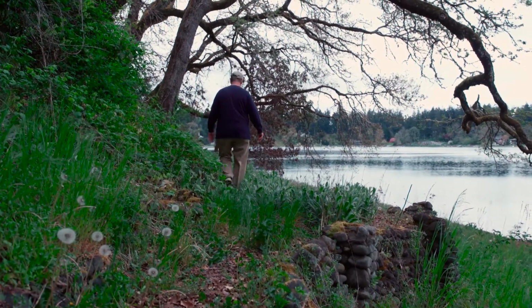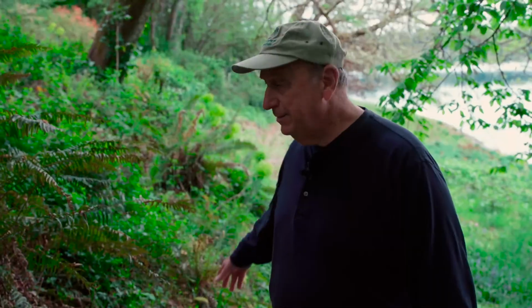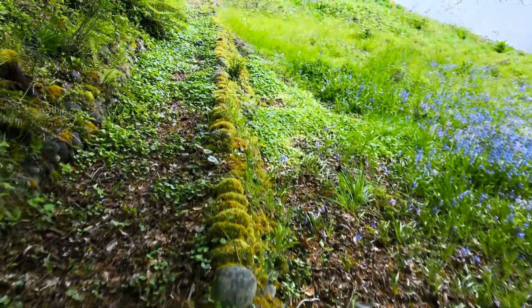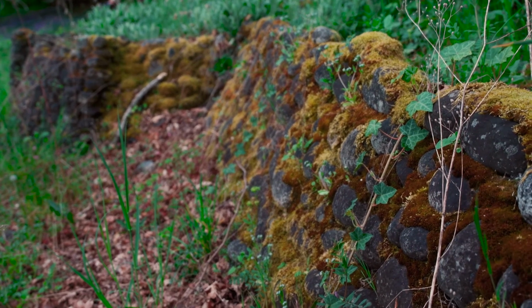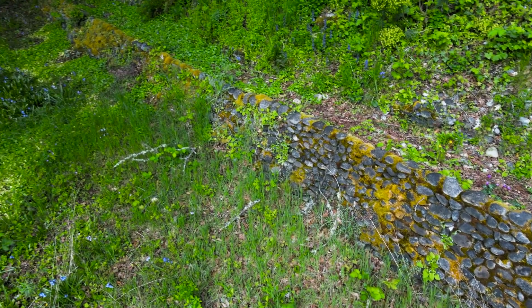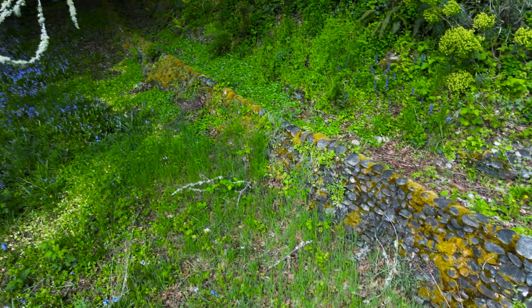Because we have some thoughts about what we could do to open it to the public eventually. This path behind me was built 100 years ago, back in the early 1920s. It was built by the people who lived here at the time, who were the H.F. Alexanders. He built this trail. Now we call it the Alexander Path.